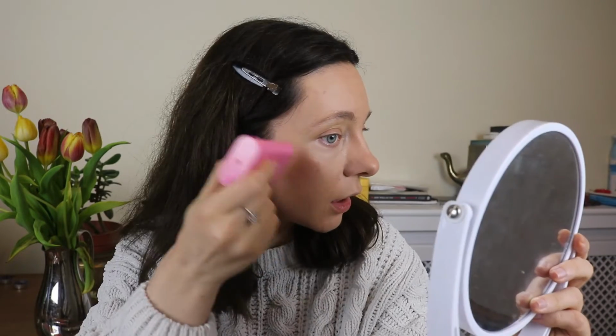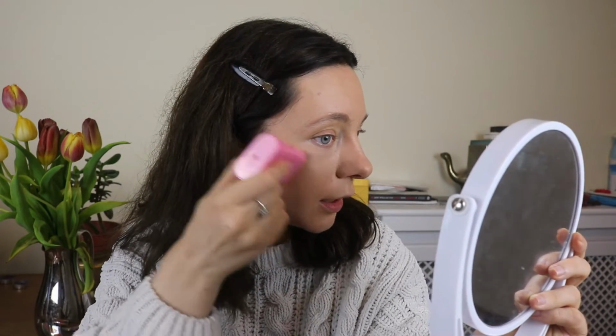Okay, this is so shimmery. Look at this. This is so goldish. Oh my goodness, this looks more like a highlight, definitely, because it's so goldish. And it definitely disturbs all my foundation, which I'm not really happy about. Okay, on the forehead it definitely looks better than on my cheeks. I don't really know what's happening there, but I'm not really happy with that.